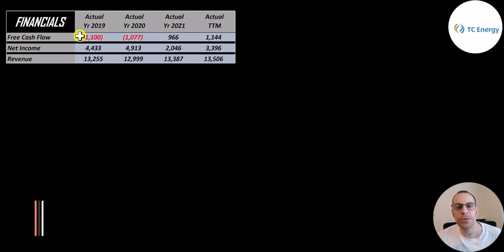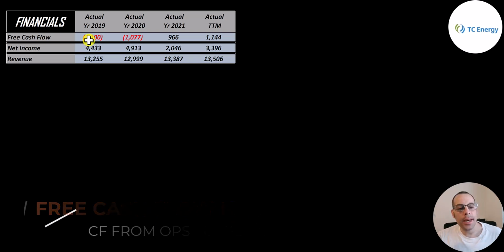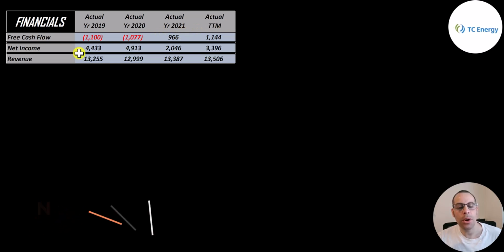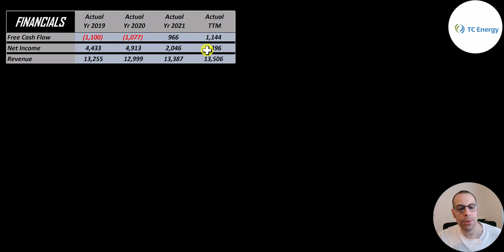Free cash flow is cash flow from operations minus capital expenditures. They did have negative free cash flow in 2019 and 2020 because it looks like they were investing a lot back into their business. But it is positive in 2021 and the trailing 12 months. Net income is the profit or loss on the income statement. It's revenue minus expenses. And that's gone down from 4.4 billion to 3.4 billion. Revenue is the sales for the company, and that's pretty steady, around $13 billion a year.